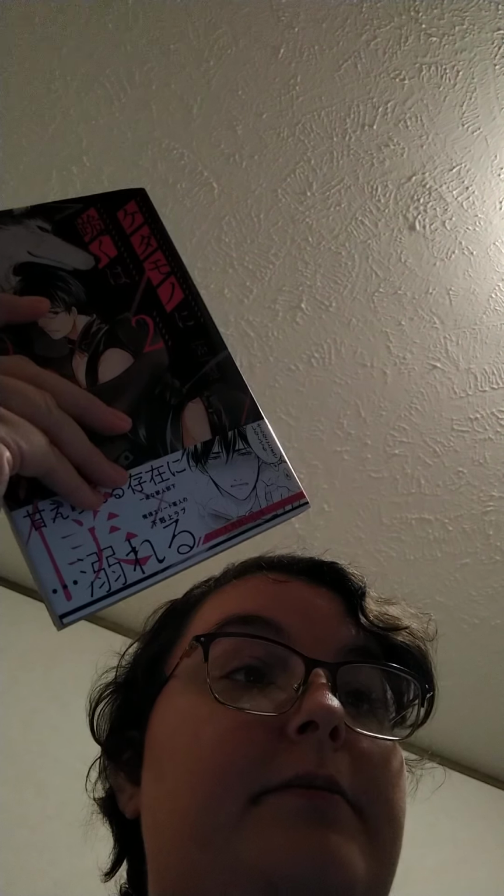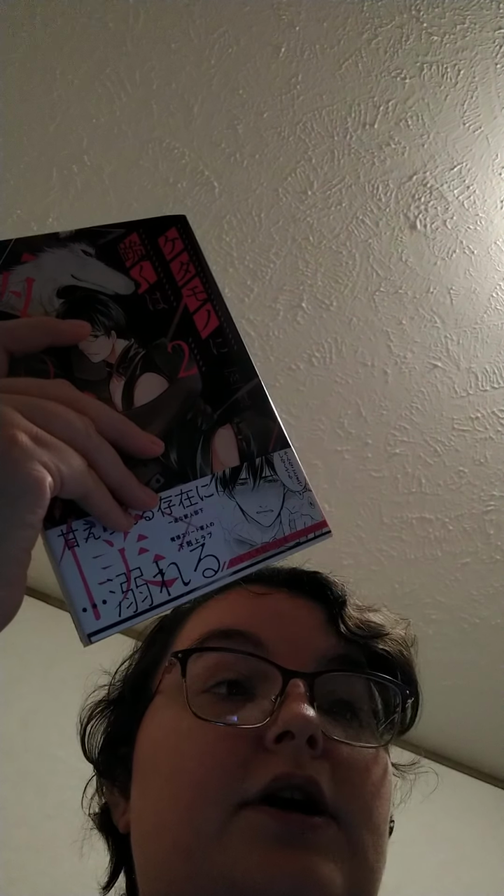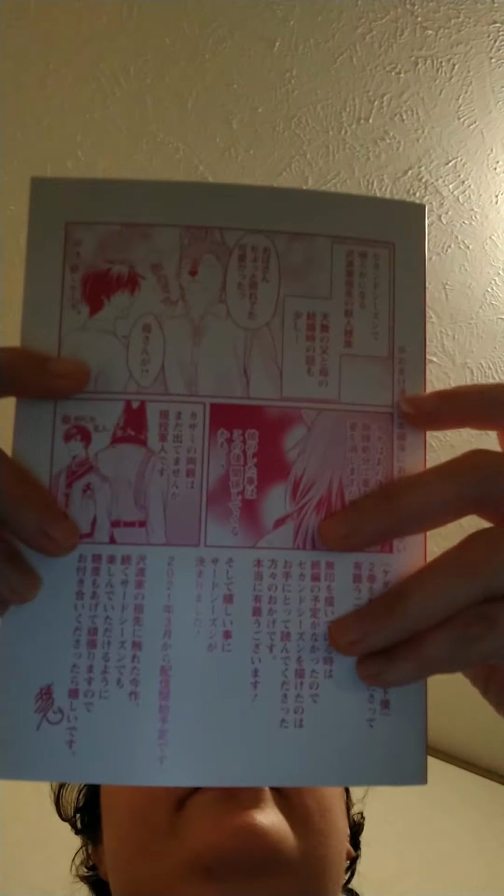It's a really good one. Let me put this back on there. Let me pause this. This is volume 1. This is volume 2 of Kida Mono ni Hiza Mazuku wa Yoru no Shimobe. So I'm going to take these slips off. This is what it looks like. The uke is the omega, and the seme is the alpha. Look at that, that is so cute. Really cute. That's awesome.